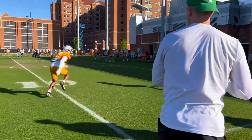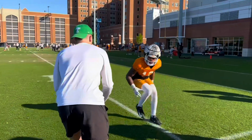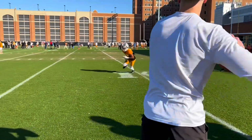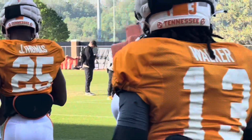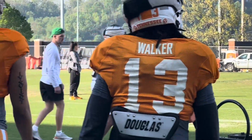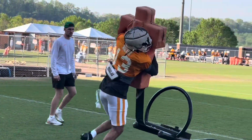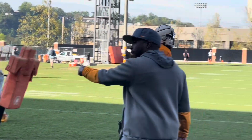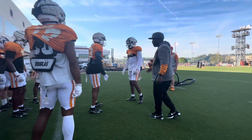Then you get to the safety position, and it gets a little bit interesting. Wesley Walker, you think, is going to be one safety. Then where is Jalen McCullough? Where's even his status with this team? Later this month, he's going to go for an arraignment. He's got the off-the-field issue that won't go away, and he certainly did not play great all year last year. The question at that safety spot opposite Walker is maybe the biggest question mark of the secondary.